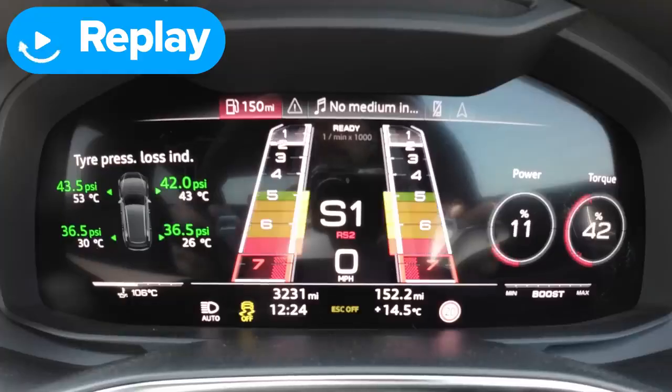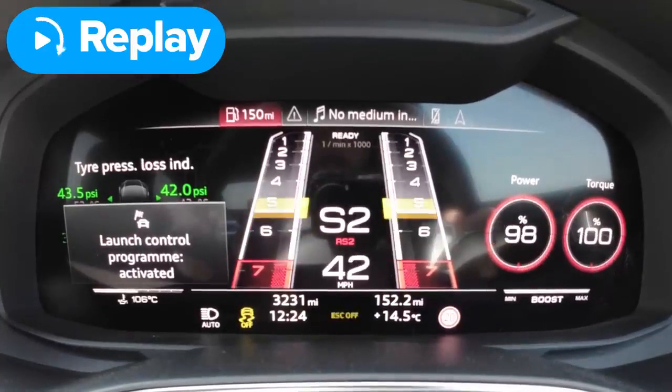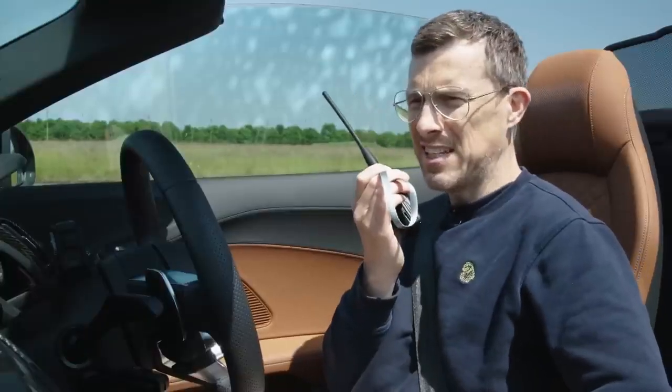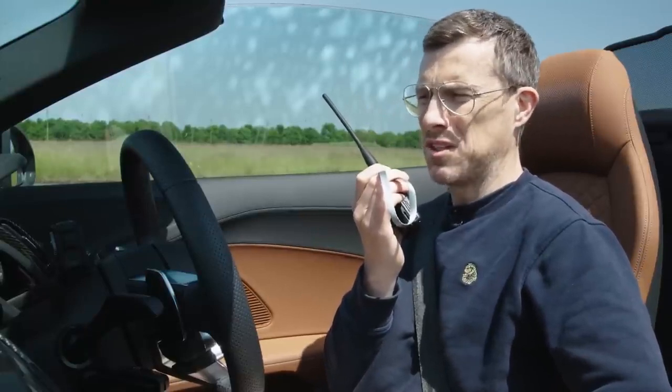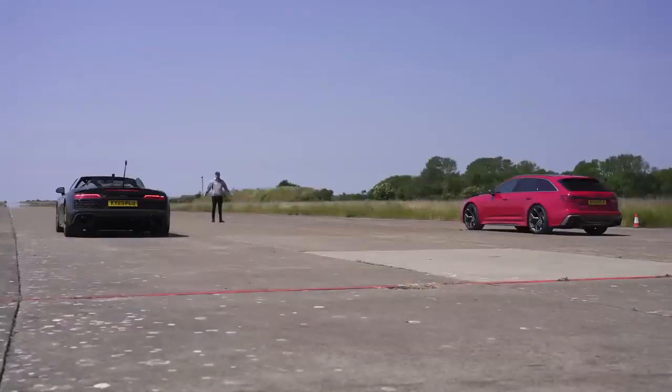But I think I can do a better launch as well, because this builds boost for ages before you launch it, and it only just flashed up with launch control ready a split second before we went. I reckon a few more PSI, build a little bit more boost, and I'll get a better launch. Okay, that's fine talk. You're going to need to build a lot more boost to beat this, but maybe you can get closer, or maybe I'll fluff the launch. Who knows? Let's find out.